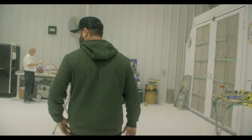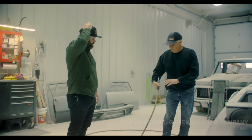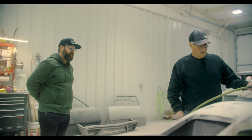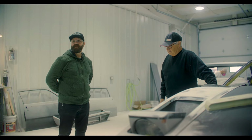Digging stuff out? Yeah. You want to roll through the shop and just have a look at what might be good candidates to take to the Barrett, since we're not going to make it with that thing.